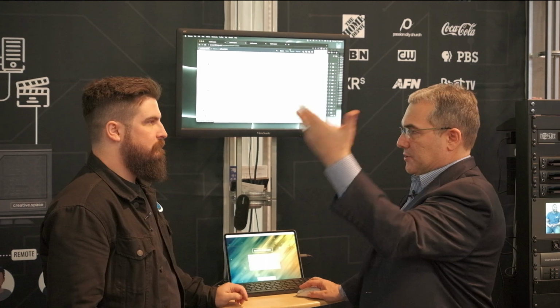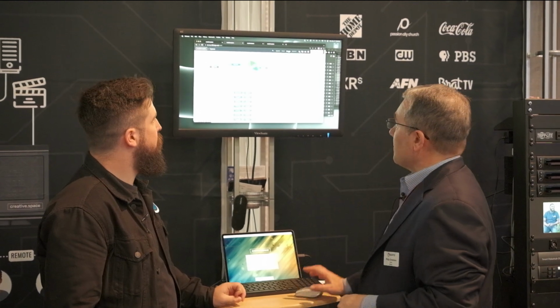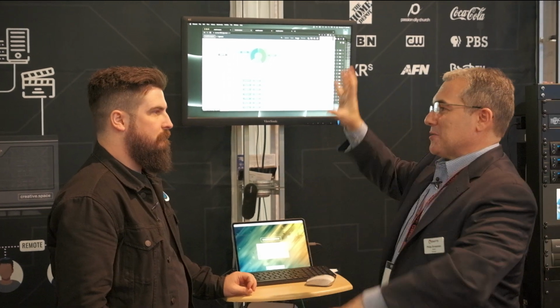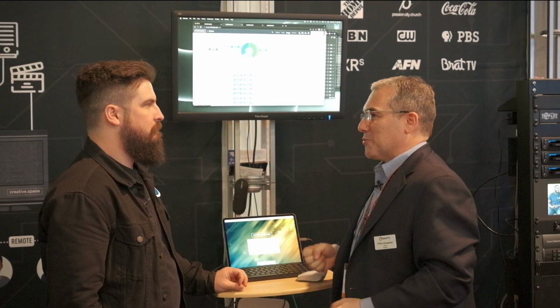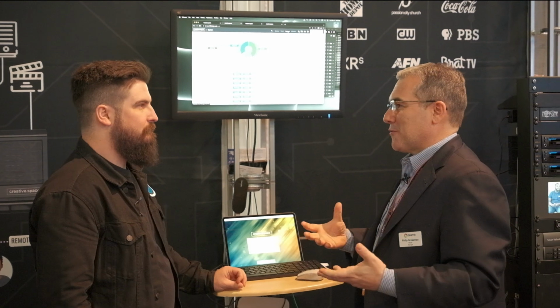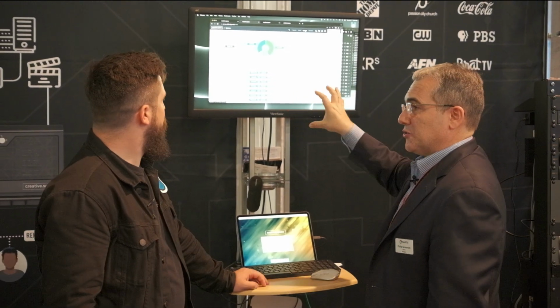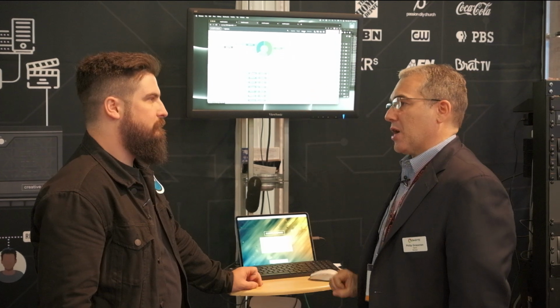So I'm a system admin, so I'll start at the top level. Most other people's storage, they show you pages and pages of UI of how to manage the storage. We manage the storage for you. We have one page that sort of just shows you what the storage is. Everything else you see in our interface is about managing your content.